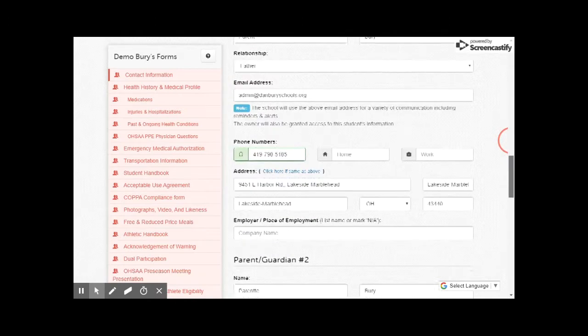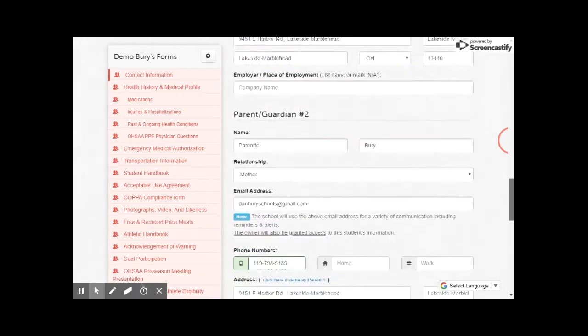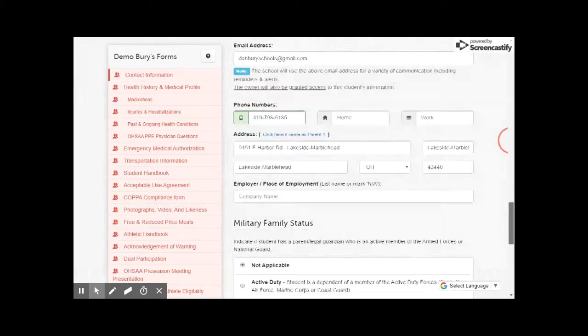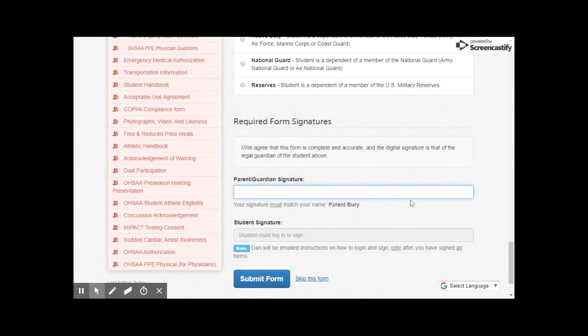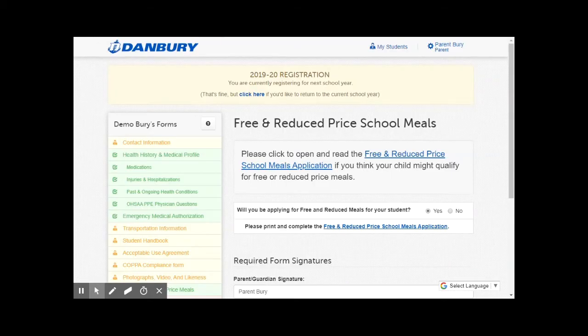At the bottom of each form is an electronic signature field. Please make sure to sign each form to indicate your agreement. Once you've completed each form, please click Submit and proceed to the next one. For now, we've skipped ahead to the last form for back-to-school academic registration.